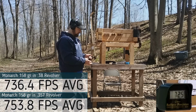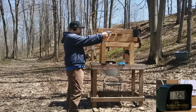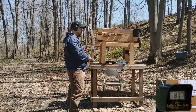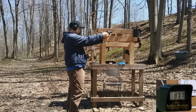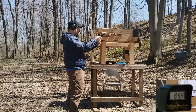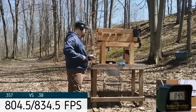Alright, a couple rounds of Winchester Silver Tip through the 357. 732, 877. Alright, 38 Special. 824, 845. So that's a little bit interesting with one of those readings with the 357. It's a little bit low.